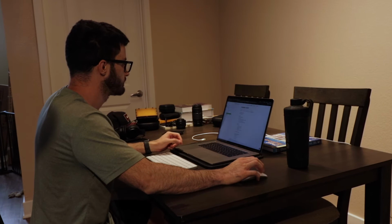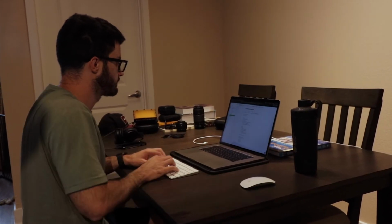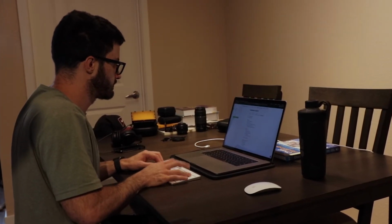Okay, so I've been working on this table for like a couple weeks now, and before that I was working at another table in Jacksonville at our old apartment, and it kind of looks the same. It's kind of the same setup. Not much, just a table with my laptop. So I just got this new desk. It's a standing desk, and I'm super excited about it, so I'm gonna put it together.